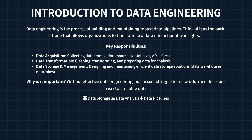Okay, let's kick things off with a look at data engineering. Simply put, it's all about building the systems that allow us to take raw data and turn it into something useful. It's like creating the infrastructure behind all those amazing insights you hear about in business. Data engineers are responsible for collecting data from everywhere: databases, APIs, even files. They then clean it up, transform it into a usable format, and organize it securely within data warehouses or data lakes. Essentially, they ensure that the right information is available at the right time for everyone who needs it.